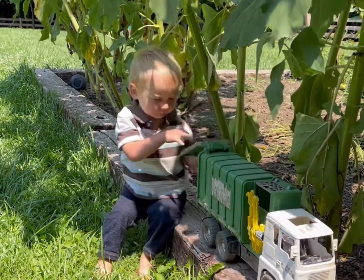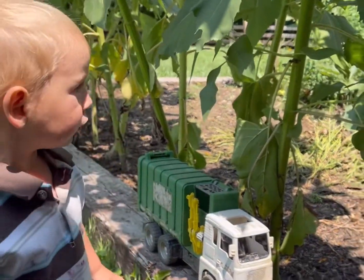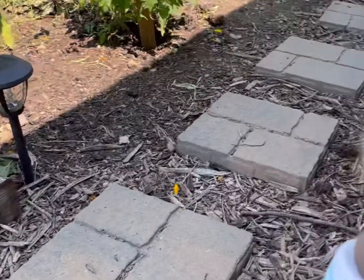Puppy! Where's Zoe? Where's Zoe? Yes! Yay!